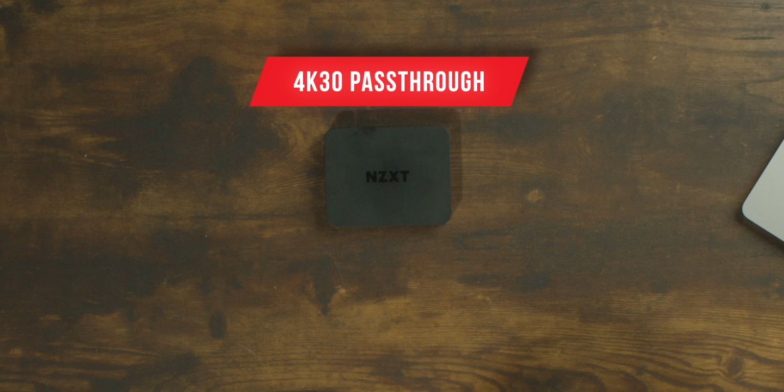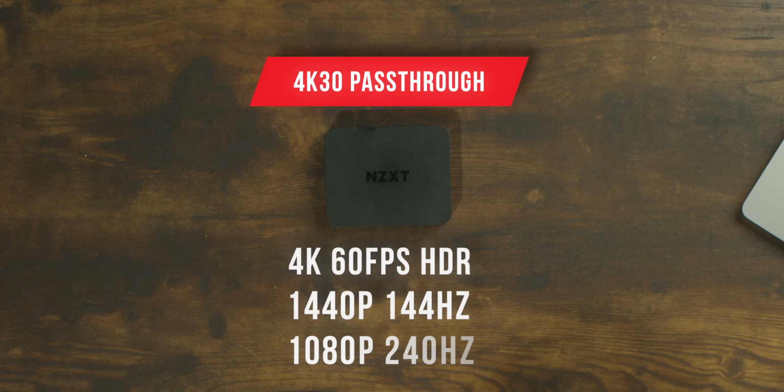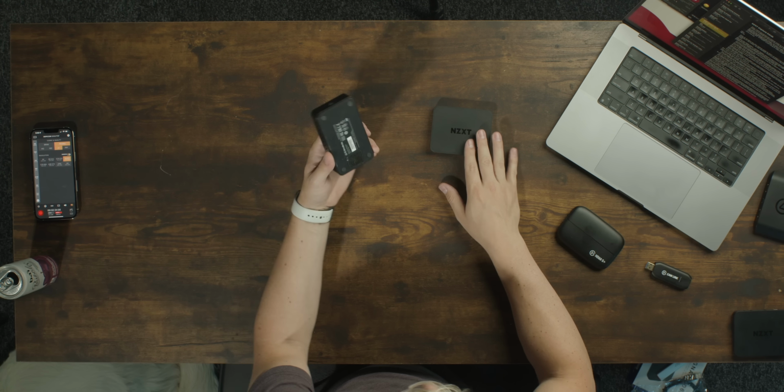But the other main difference here is what it's capable of via pass-through. This card is able to pass through 4K 60 HDR, which is not something that the 1080 is capable of. The pass-through is 4K 60 HDR, 1440p 144 Hertz, or 1080p 240 Hertz. So you are capable of just about any gaming experience on this. However, side by side with the AVerMedia, which is $10 cheaper, that card is capable of doing all of that, plus it can capture in 1080 60 HDR, something that this is incapable of doing.